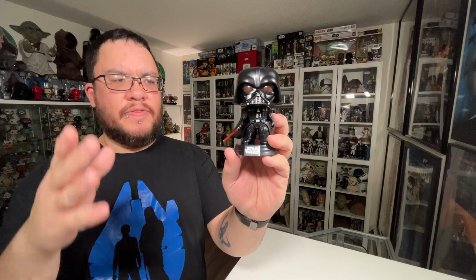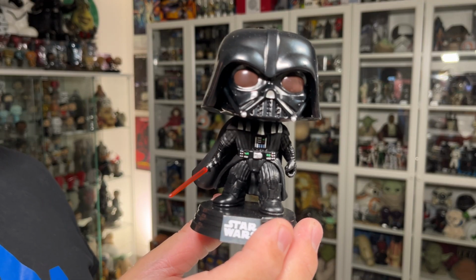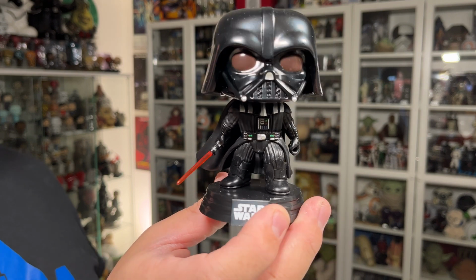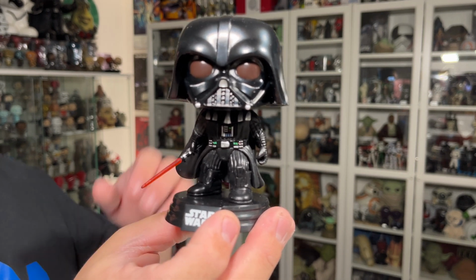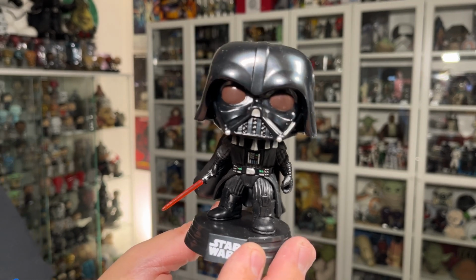Alright, for number 10, I had to pick Darth Vader from the Obi-Wan Kenobi series. This one is number 543. He's the GameStop exclusive Darth Vader. And the reason I picked this guy is just look how menacing he looks with this stance. We've got a bunch of other Darth Vader Funko Pops from Rogue One, Empire Strikes Back, stuff like that. But this one has got to be my favorite Darth Vader from this year.